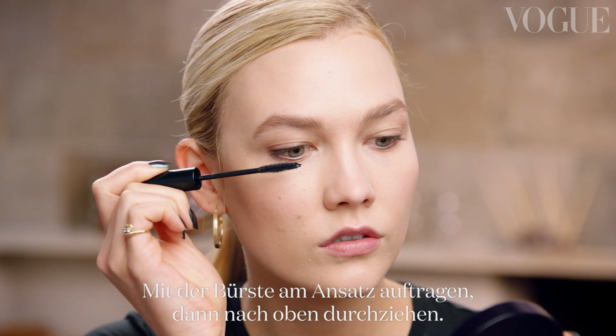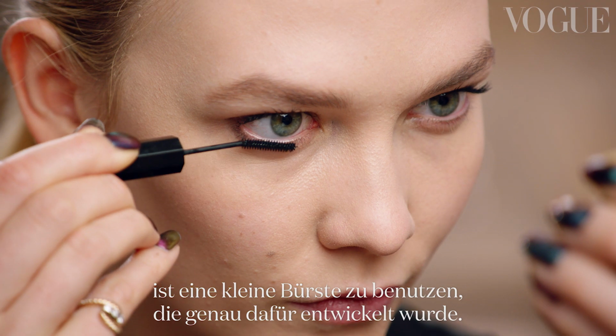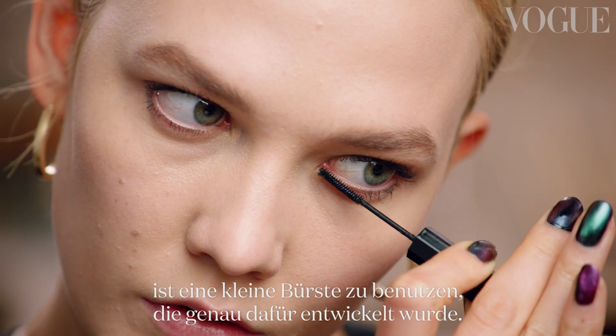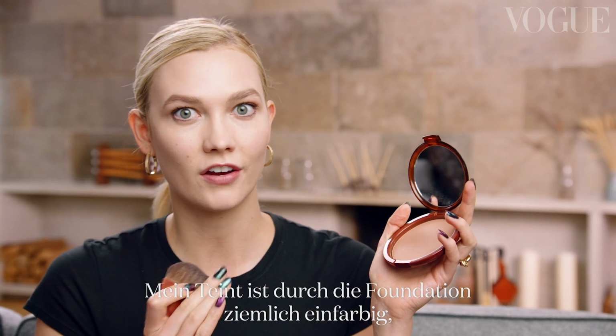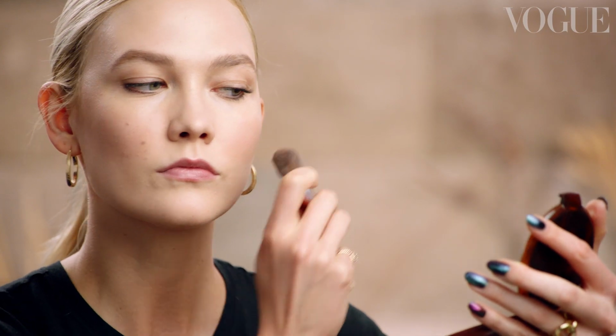Now that I have my brows on, I'm going to do a nice lash. Using the brush, getting it to the root of the lash and pulling it through. Another thing I love to do on the bottom lashes is to use a tiny little brush exactly for this purpose. My skin right now is very one tone with just the foundation, so I'm going to warm it up with a bit of bronzer.